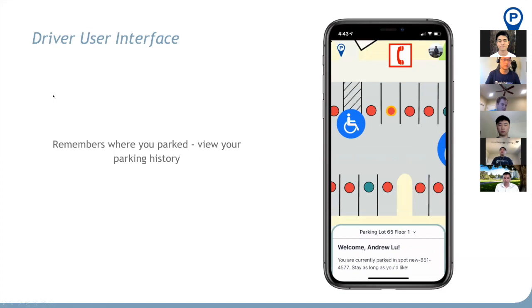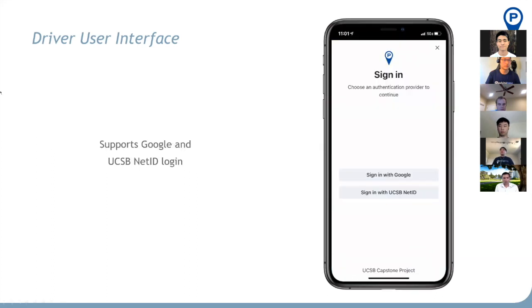Once you've parked, the app will remember where you parked. So when you're ready to leave, all you need to do is simply launch the app again and you're immediately presented with the same parking space that you are currently parked in. Lastly, since this app was originally designed for UCSB's parking structures, we were able to integrate it into our school systems using UCSB NetID login, and the same could be done for external parking structures as well.